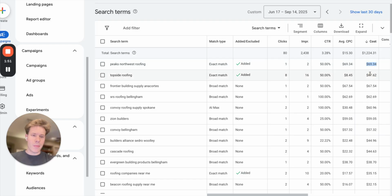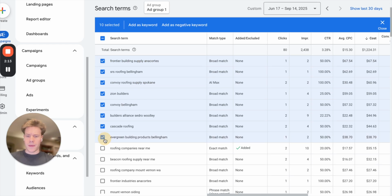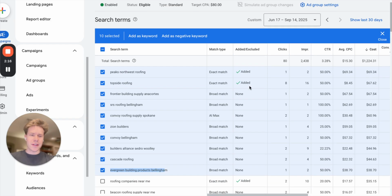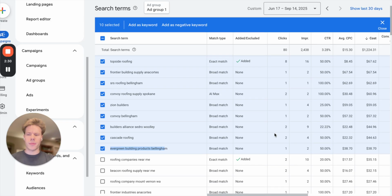And also take a look at how much they spent. I mean, this is a competitor, that's a competitor, that's a competitor, that's a competitor, that's a building company, but also a competitor. I don't even know. This could be a competitor, the Builders Alliance, probably some sort of group competitor. This is a supply company. Definitely don't want to show up for that. This is also irrelevant. So the first 10 I've selected were all irrelevant at 60 bucks a pop. What is that? $600 in wasted ad spend just in this first 10 right here. That's insane. This is horrible. That's like half their budget gone right there just because of broad match.